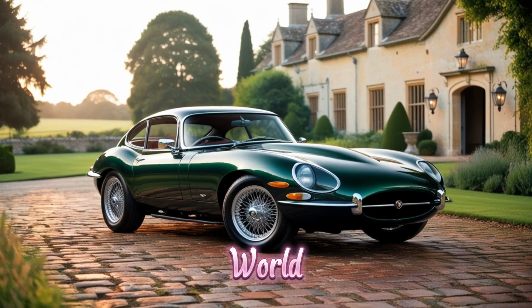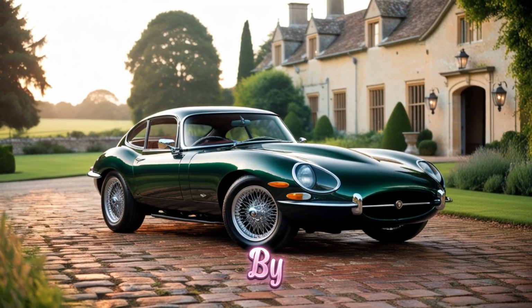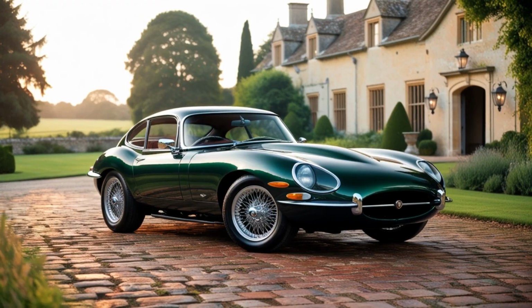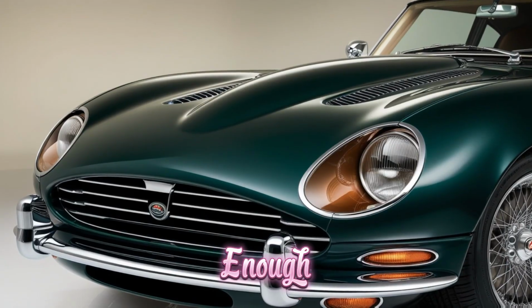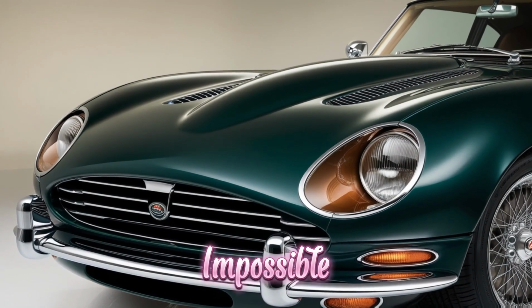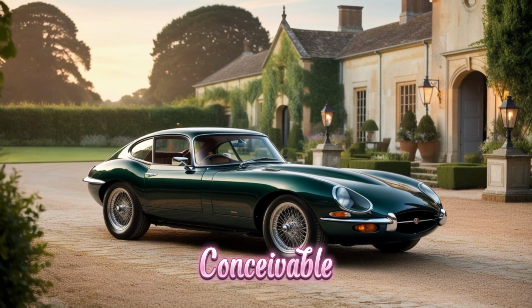There are few cars in the world as universally admired for their design as the Jaguar E-Type. Lauded by Enzo Ferrari himself as the most beautiful car ever made, it has become a symbol of 1960s automotive art. But in a world where restomods and reimagined classics are on the rise, one company decided that admiration alone wasn't enough. ECD Automotive Design, known for its high-end Land Rover builds, has turned its attention to the E-Type. The result is a vehicle that manages the near impossible. It keeps everything iconic about the original while improving it in nearly every conceivable way.